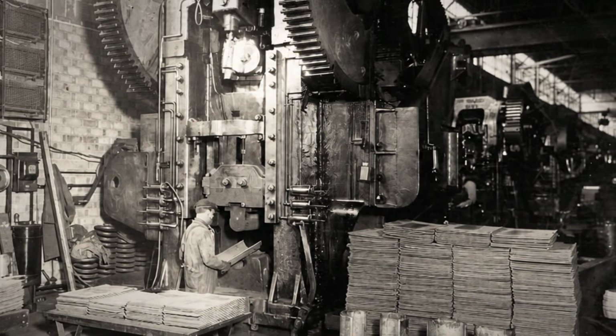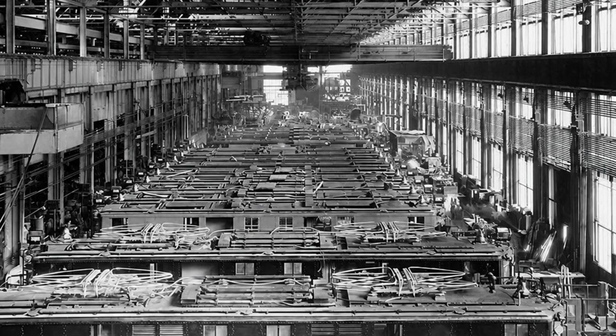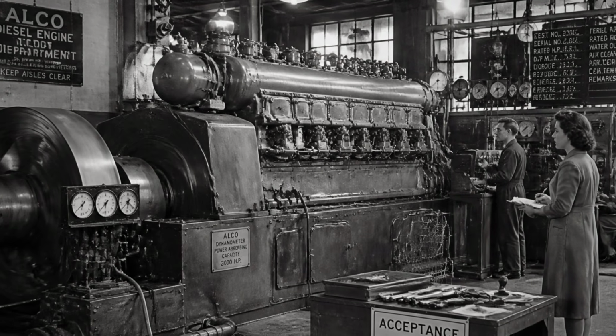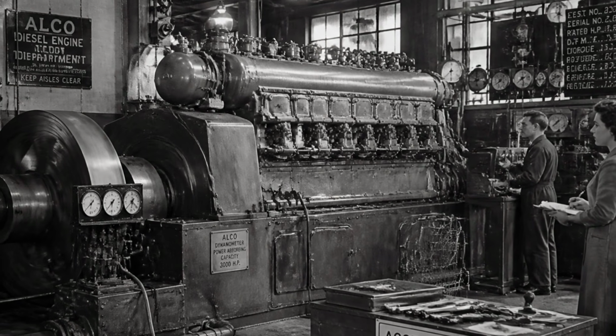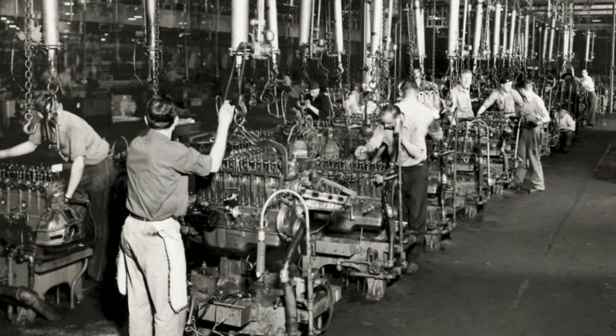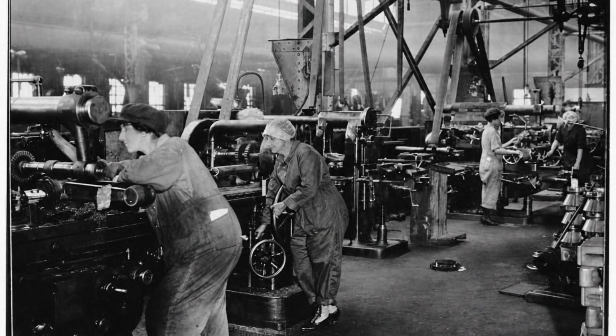The noise after that is the percussion of 2-ton presses, the steady whine of horizontal mills cutting steel billet into locomotive frames, and the rising scream of a completed engine running up on the acceptance dynamometer before the test tag goes on the block. Conveyor lines move cylinder castings past inspection stations running around the clock.